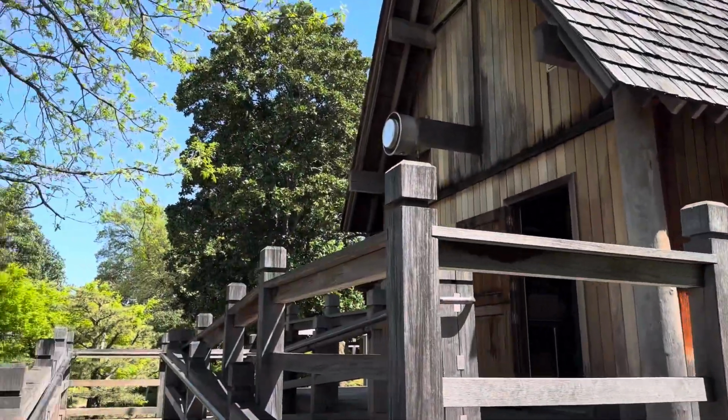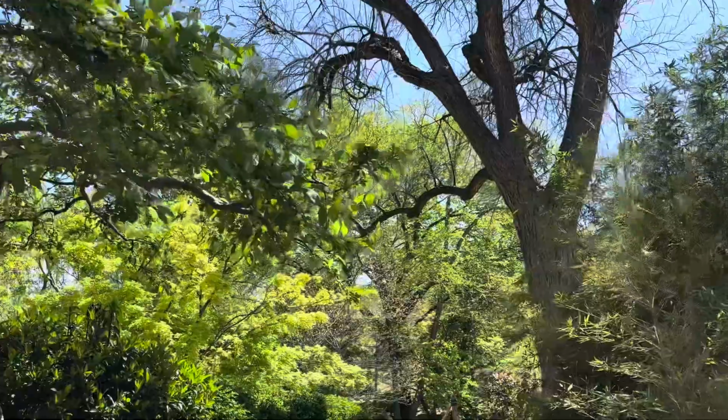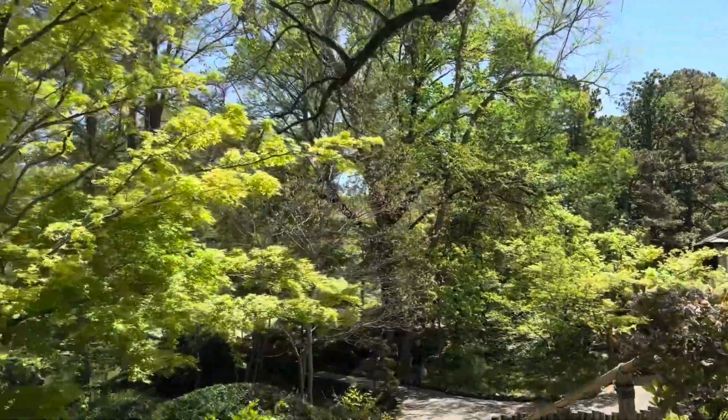So I'm just going to pan over here. I'm actually on the upper side of the Japanese garden just to see if I can get some aerial views, and look at us right here. I'm not going to do too much talking. I'm just going to have you walk through with me and enjoy the scenes.